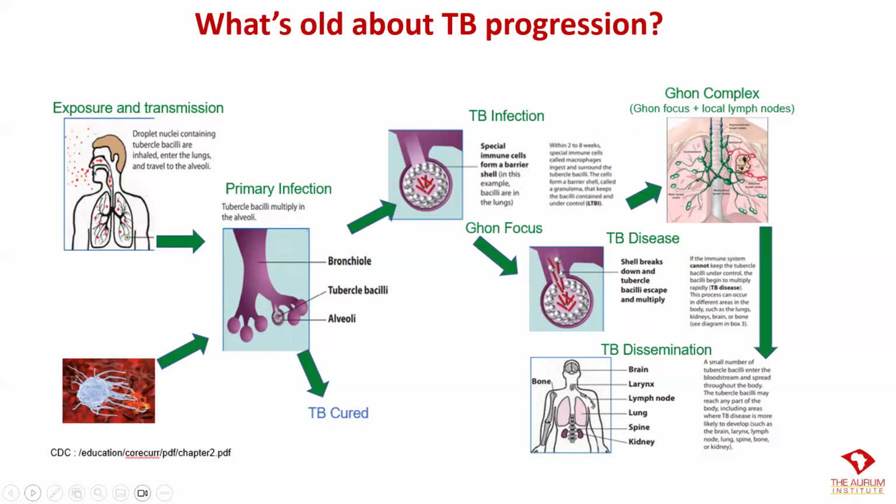But it's very important to remember that is real infection. Those are real live bacteria. They're just not doing anything at the time. And that can cause a Ghon focus. A Ghon focus is where you get a whole lot of these macrophages with intracellular bacilli. They all organize and cause what looks a bit like an abscess. And it can just stay like that, or it can burn out and become cavitatory.